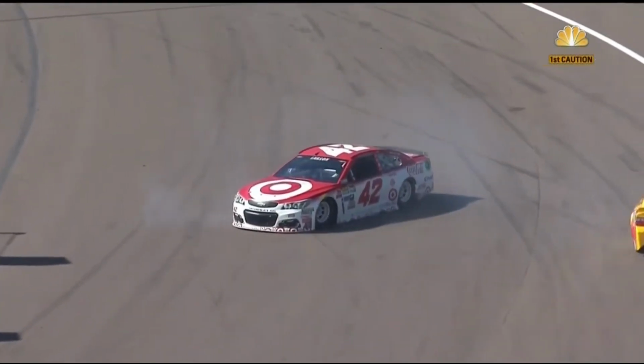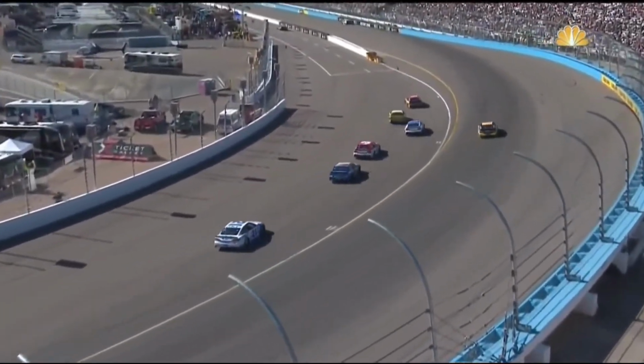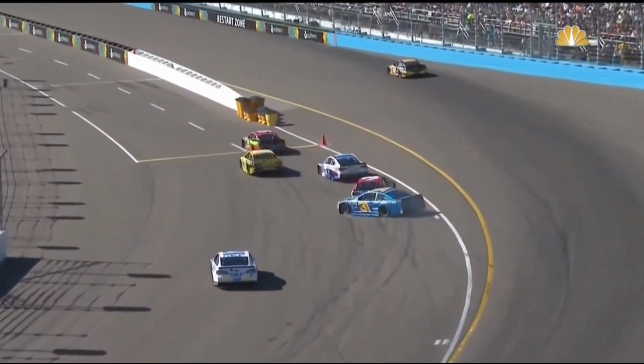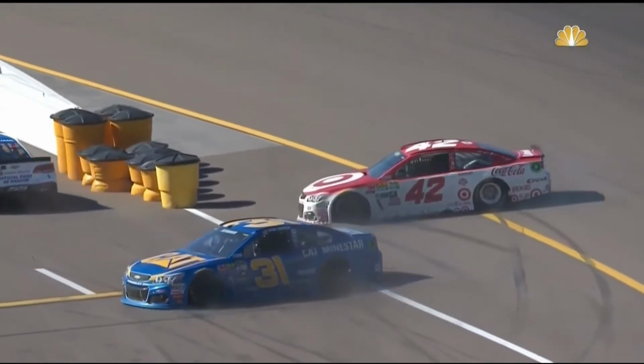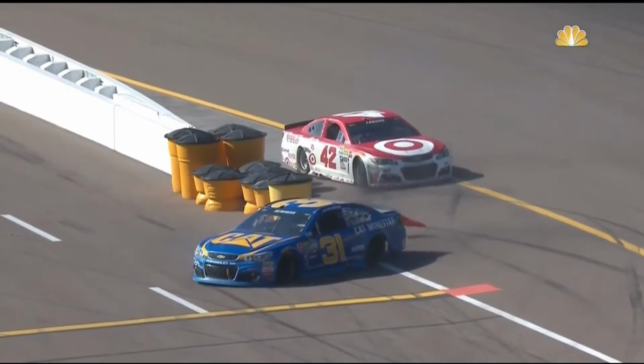I mean, Joey Logano got very fortunate that he got on pit road. Had a lot of cars getting on pit road at the same time. And I think Newman gets into the back of the 42. You see Newman has the car locked up trying to get slowed down and just didn't get slowed down. Ends up spinning the 42. Lucky none of them got into that wall. Newman hit the commitment cone.